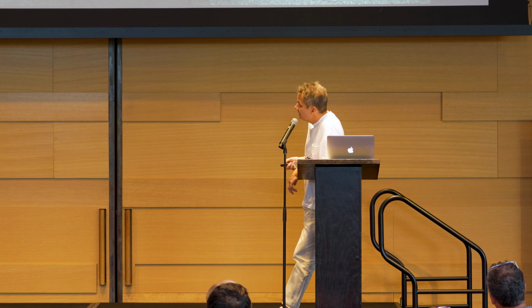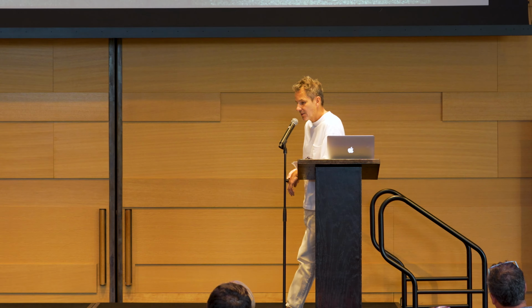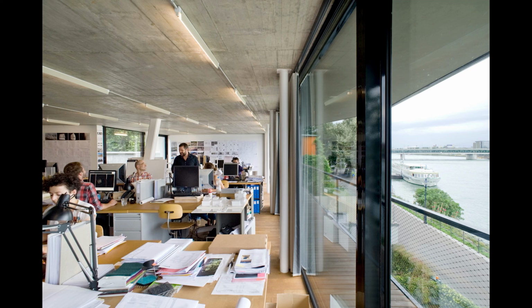So all these spaces, all these courtyards between these buildings are also part of the production. This is a model that we did for the Berggruen Institute in Los Angeles in the Villa Courtyard. So it's a really wonderful place to work. This is a view of the coffee break in the morning. This is one of the buildings that was newly built by us at the Rhine. So Basel is at the Rhine. You can see the river on the right here.